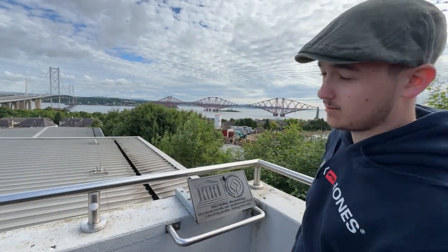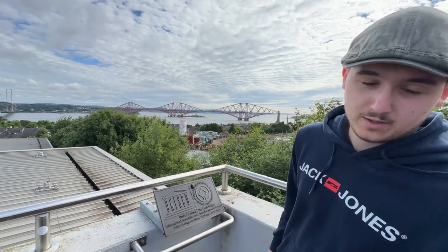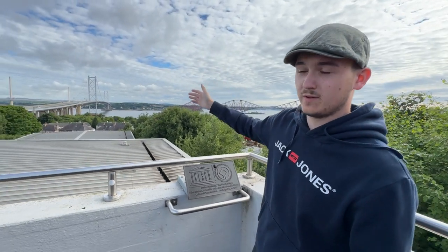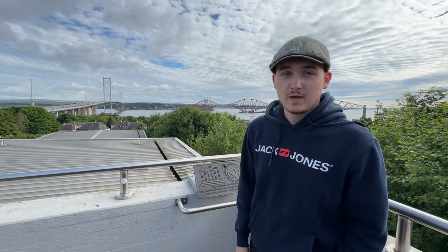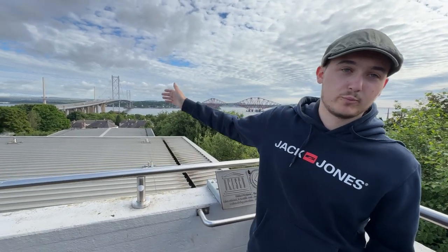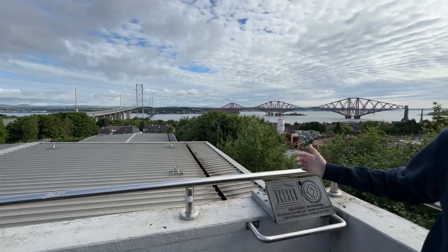So, first stop of the day are the three bridges here at the River Forth. First one to open was the railway bridge just over there, which is just called the Forth Bridge across the River Forth. Next was the Forth Road Bridge, which opened in the mid 20th century. And the new addition, and it's not that old actually, is the Queensferry Crossing. Now, all three of them lead to the other side of the River Forth and into Fife.